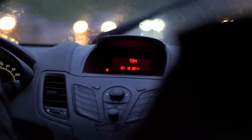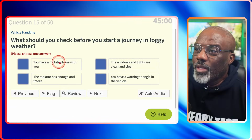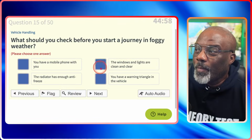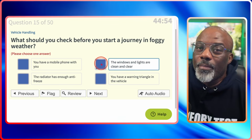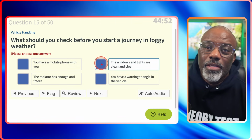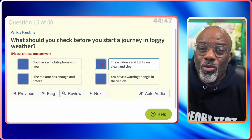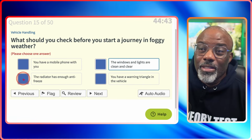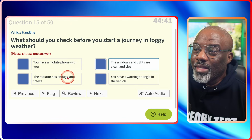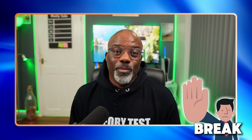What should you check before you start a journey in foggy weather? You have a mobile phone with you? Nope. Windows and lights are clean and clear? Yes. The reason for that, fog is a mist, so normally it sticks to your windscreen and headlights. So you want to clear it so you've got a clear view in the fog, and your lights could be seen as well from a distance. The radiator has enough antifreeze? No. You have a warning triangle in the vehicle? And again, no.